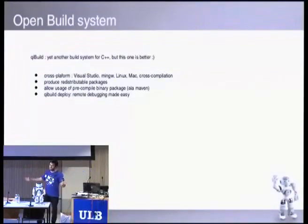And of course, if you take the total number of lines of code we have today at Aldebaran that we wrote ourselves, both for the embedded system and for the desktop tools, it's a total of 6 million lines of code, and there's something like 30,000 lines of CMake code, because CMake is cross-platform and we need that. We wrote a very nice layer on top of that, which is qiBuild. So it's yet another build system for C++ and CMake. I know there are tons of them, but this one is better. So why is it better?